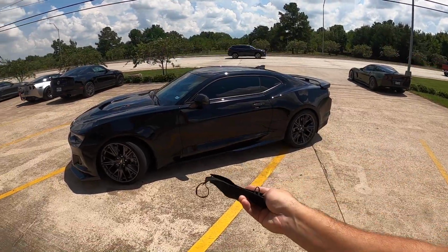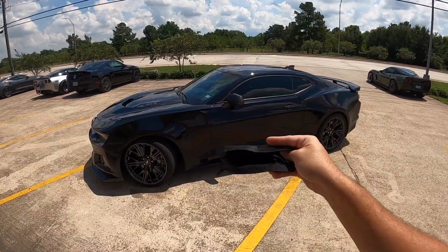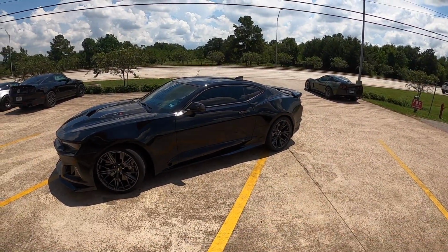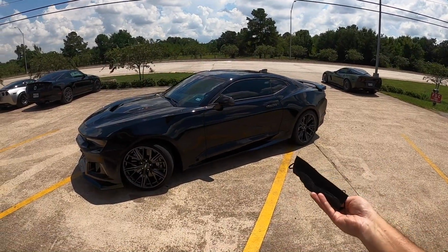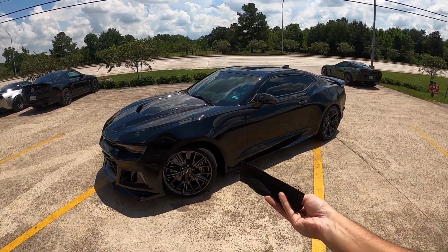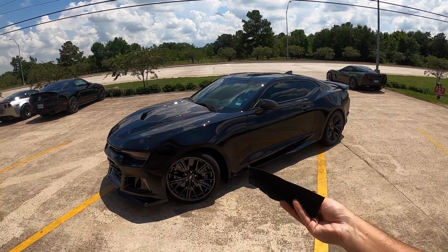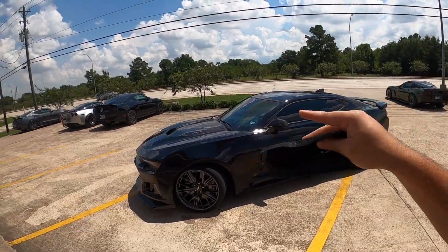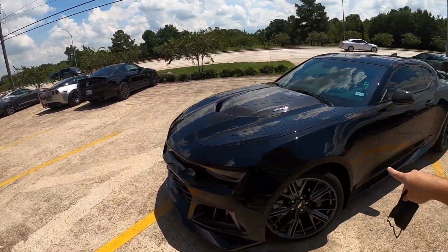So we'll see what this thing will do on some E60 blend, and to show you guys just how much of a difference it made, obviously at the track it made a bunch of a difference. I mean, this car went from doing 10.9s, 10.7s to 10.3s, 10.5s. So let's get inside, talk to the guys, and get this thing on the dyno.